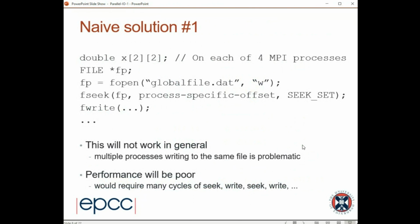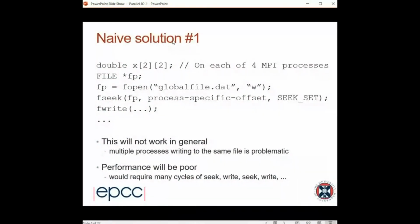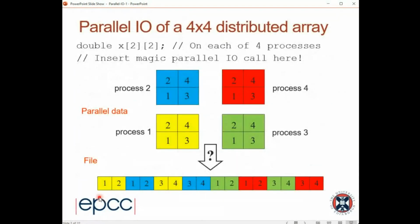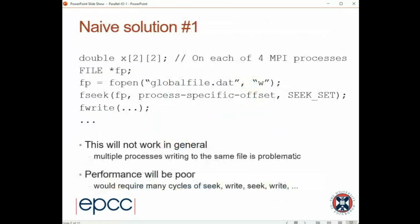So the naive solution is something like this, okay? In an MPI program, we would declare the array, we would open the file, every process would open the same file. That's already an issue, but let's say we do that. And what you might say is, well, I'll get each process to seek to a particular place in the file and then write. But you'll have to do this multiple times, because process 4 would have to open the file, seek to this point here, then write its first 2 data elements, then skip and then write again. And that's why I've got the dots here.